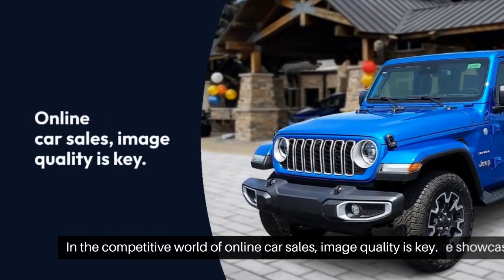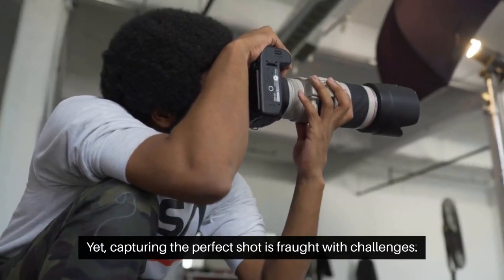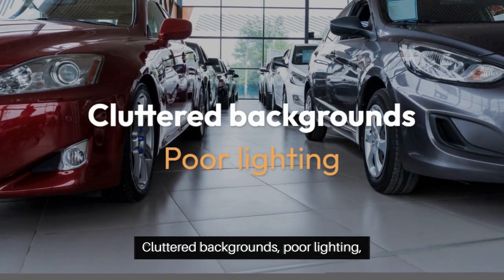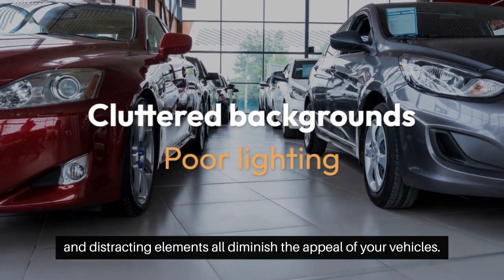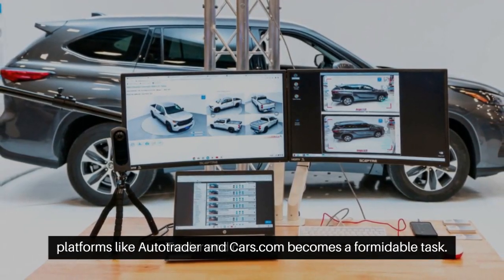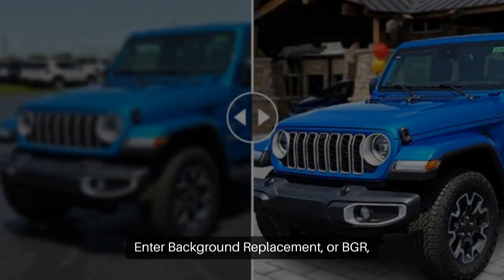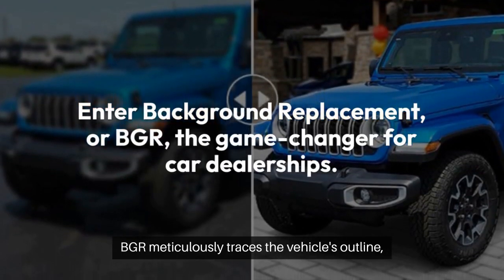In the competitive world of online car sales, image quality is key. Yet, capturing the perfect shot is fraught with challenges. Cluttered backgrounds, poor lighting, and distracting elements all diminish the appeal of your vehicles. Without a photo studio, creating that standout image to rise above the competition on platforms like AutoTrader and Cars.com becomes a formidable task. Enter background replacement, or BGR, the game changer for car dealerships.